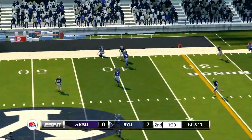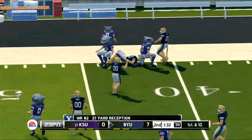Throws this one out to the right. And he pulls it down. Tackle made at about the 41.